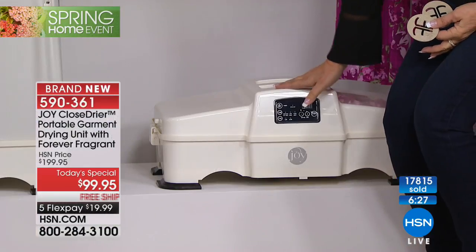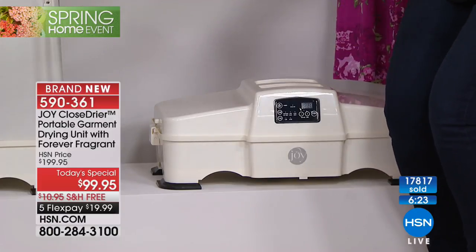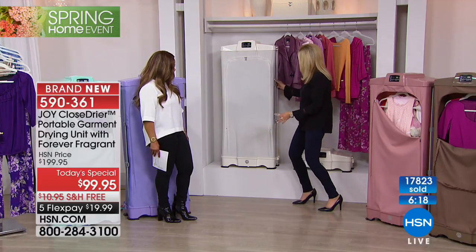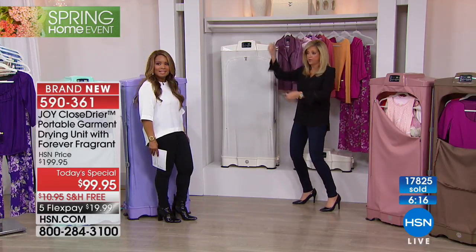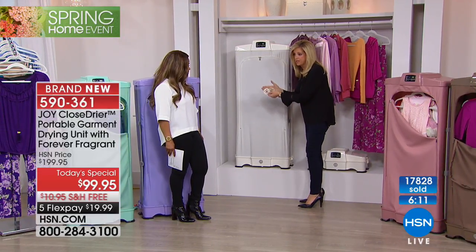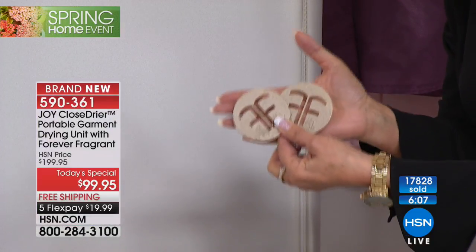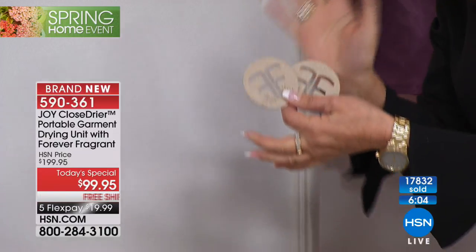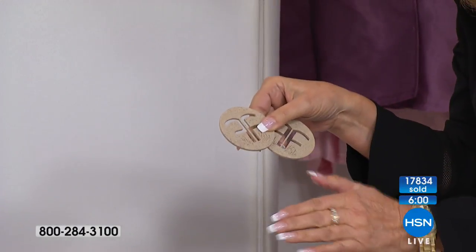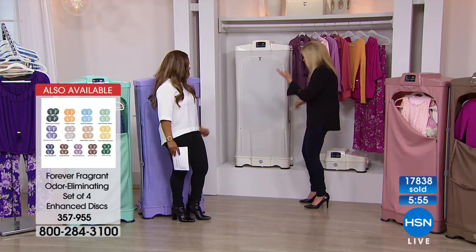Absolutely. So this in the white. So remember, under 10 pounds, you can tuck it under your bed, you can take it in the RV. It's fantastic. It's unbelievable. You just telescope it, one, two, like opening an umbrella, and you have this. You're getting the two forever fragrant discs. Make no mistake, they're beautiful, but they are the most powerful odor eliminators in the world. Made from natural plant-based materials. They eliminate odor. They're in the fresh linen scent, so it's like the clothes dryer scent. The Arizona breeze. The outside door scent.